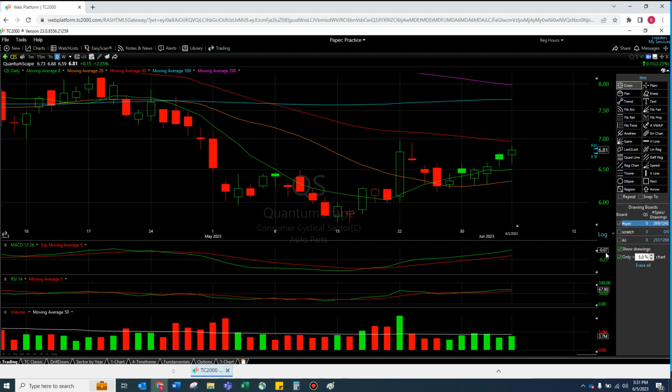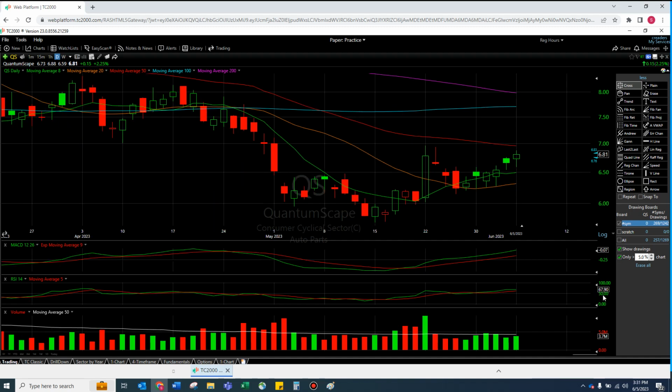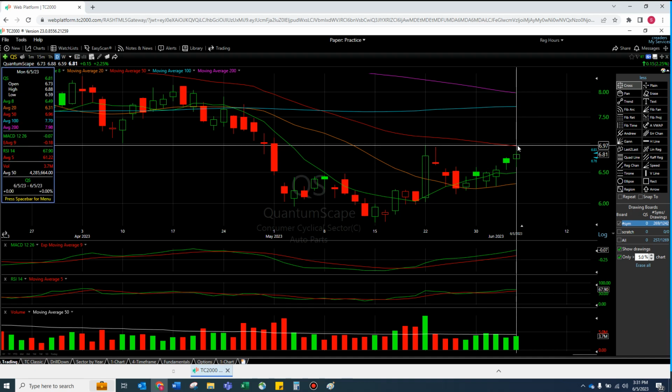MACD is almost at the 0. We're really close. RSI is actually pretty good. It's obviously a little higher than ideal, but it's not quite at 70. And I'm not going to get worried until 80, right? So red, green, maybe all the way up to here, right? So this 50 moving average will not be a joke.